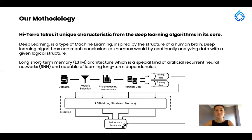So it takes its characteristics from deep learning algorithms since the beginning. It's a structure of the human brain. Basically, it replicates the system as well. So it takes conclusions like a human and analyzes data with a logical structure. And the LSTM model is an architecture. It's a special kind of recurrent neural network, RNN, we can say, and is capable of learning long-term dependencies.